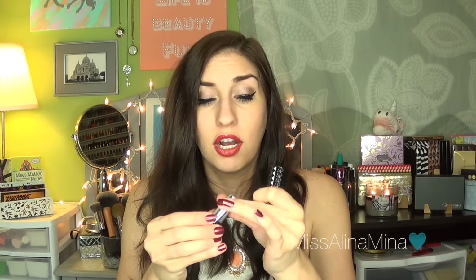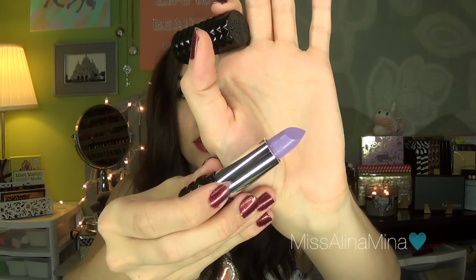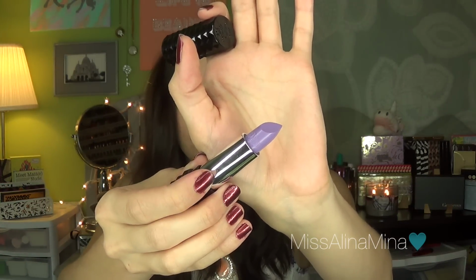For example, the color Coven, which is this lavender color, which I haven't worn yet because I'm afraid it's gonna go on real drying. This color took me months to get. It was out of stock for the longest time. It even said permanently out of stock, which is weird because so did Gothica, and then they brought it back. So I just don't understand it.